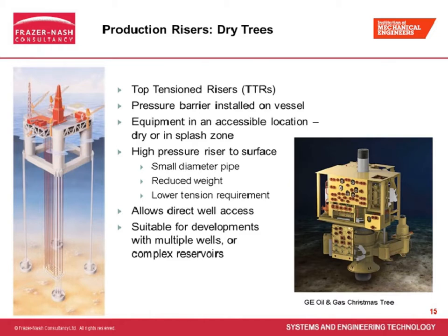This means a small diameter pipe, something like 14 inches in diameter, and a high pressure rating. The small pipe size reduces the riser weight, meaning a lower tensioning requirement. And the vertical riser allows direct access into the well where needed. This approach can be suitable for developments with multiple wells or with complex reservoirs.